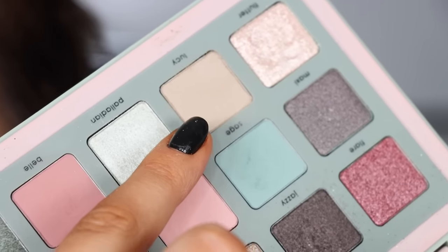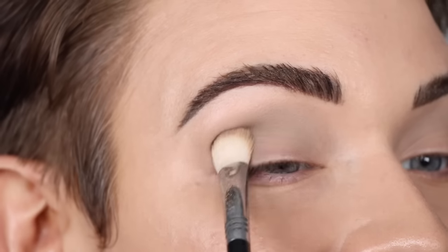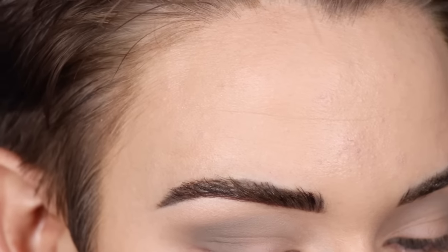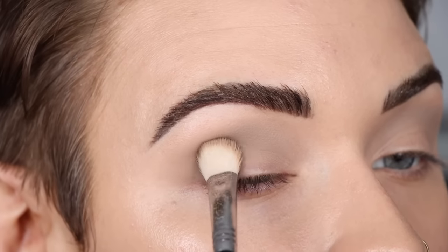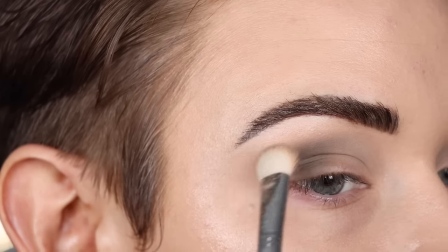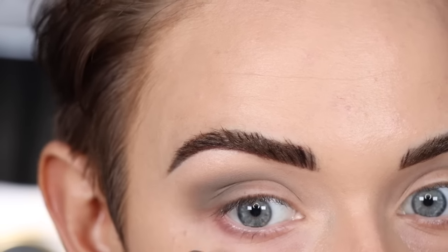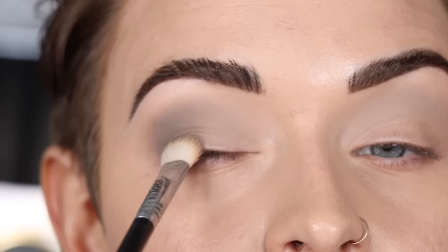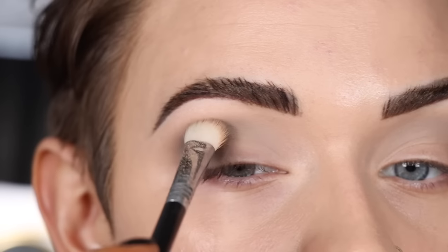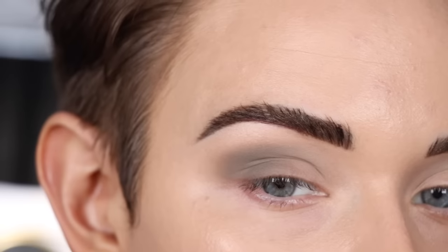I guess they are kind of like... Isn't that what taupe is? Right in between a brown and a gray? I don't know. Very pretty though. Dipping in again. I think this is the third time. Okay, I like that.